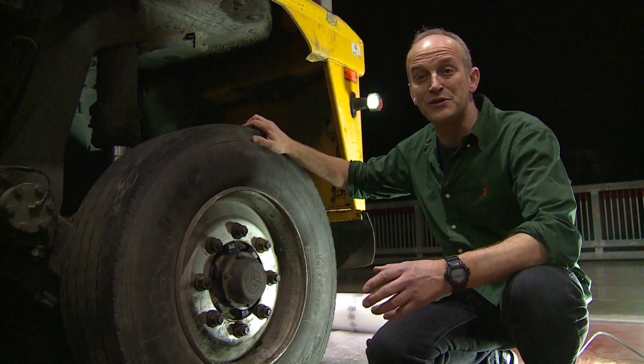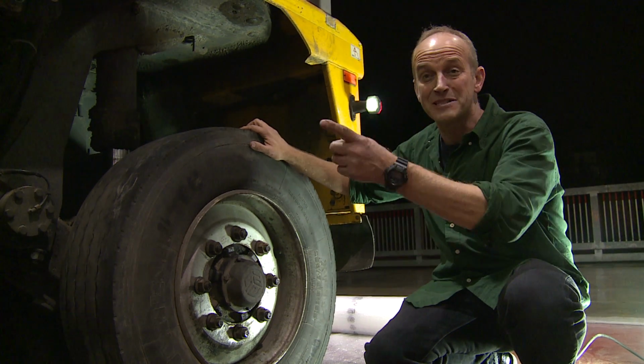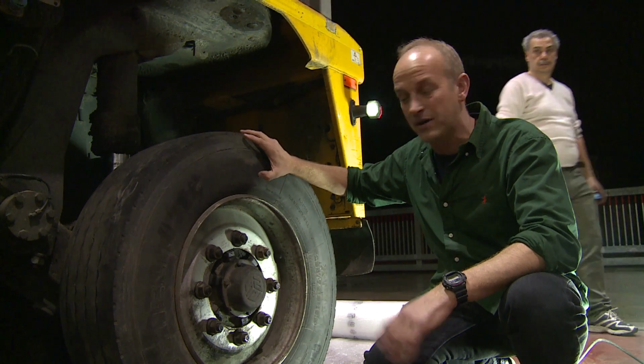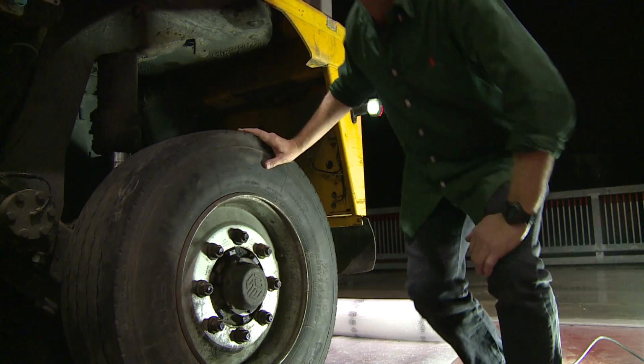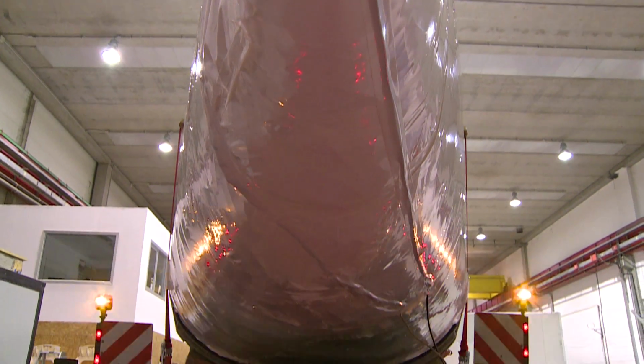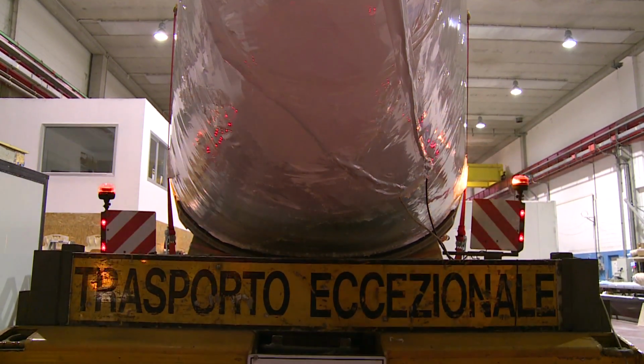So Paul and Alex, who are the two guys that are really in charge of getting this boat to England, have already fixed this tyre. It only took them about half an hour. Fantastic work, it's done. At the stroke of midnight, a permit to travel in Italy kicks in, and right on schedule, we're off.